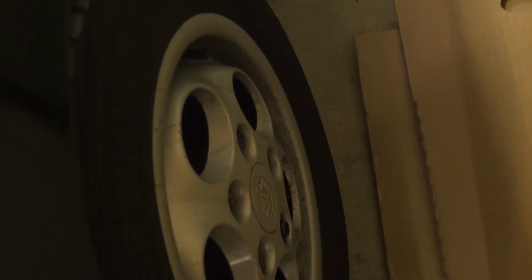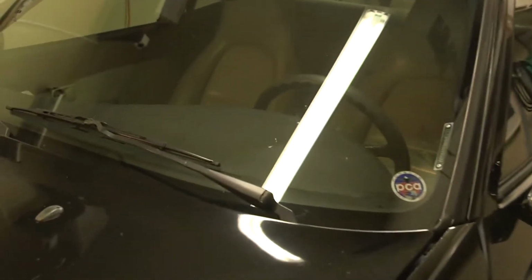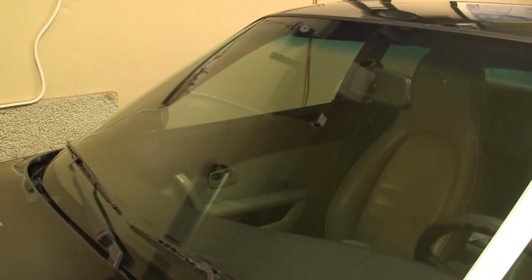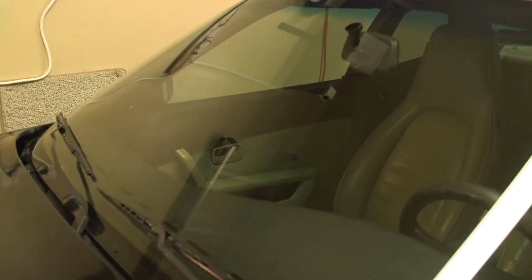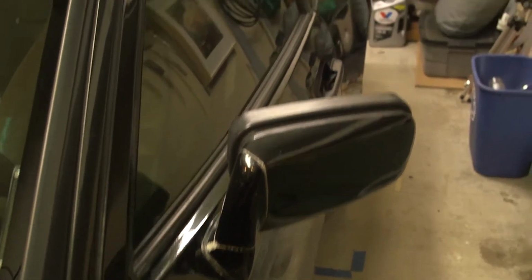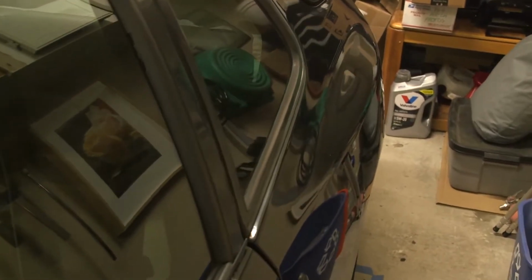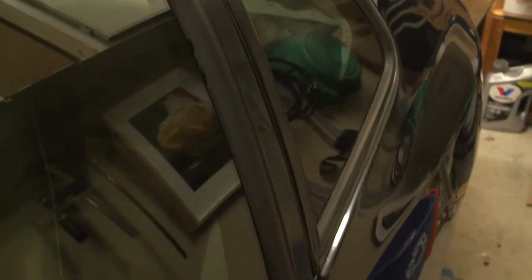Good, clean phone dial wheels, center caps on everything. Tires not that old. Windshield was replaced by the last owner, so you can see that's still in pretty nice shape. A little bit more paint wear on the rearview mirror there. Windows in good solid shape. A little bit of old rubber next to the window right there, but not too bad.